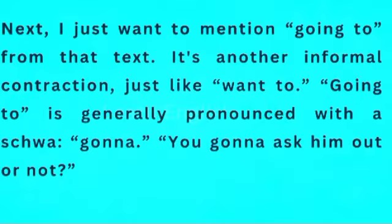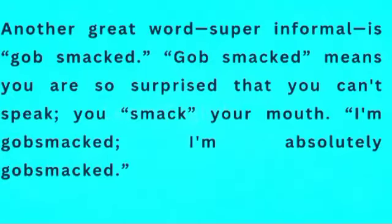Next, I just want to mention going to from that text. It's another informal contraction, just like want to. Going to is generally pronounced with a schwa, gonna. You gonna ask him out or not? Another great word, super informal, is gobsmacked.